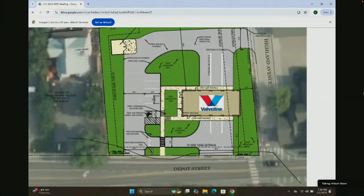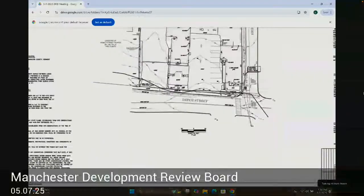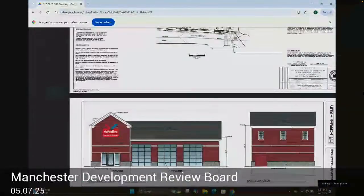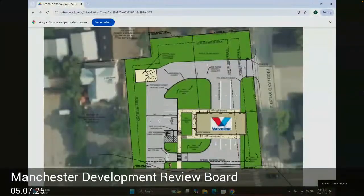Want to go to the next page, I can talk about that. So they enter from the top of the building. Basically, yeah, I want to go back to the site plan. The existing? Yeah, no, the proposed site plan. There you go. So you come in on the back side or the front side? That's right, you come in off the back side. Off of Highland? Yes, it is.